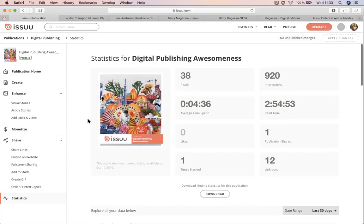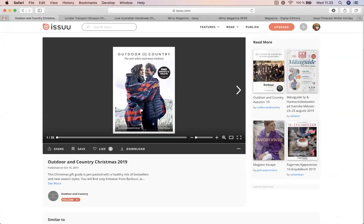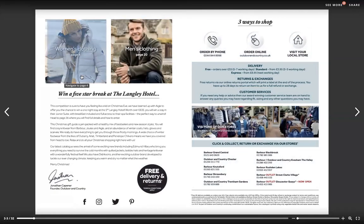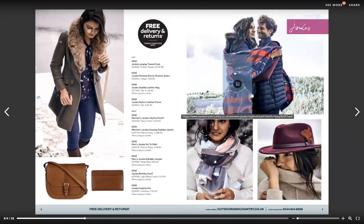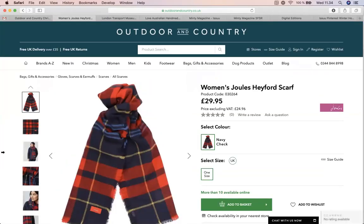I would like to show you some examples of Christmas catalogs on ISSUU. So let me just find Outdoor and Country. Yeah, here we are with their Christmas catalog, with their Christmas publication. This is a UK clothing brand, and I really liked what they are doing, and they are also using the links here. So I would say that for shopping catalogs, this is very essential. When the reader comes to this publication, they will be able to just click if they like this scarf. Go and click on the link, and then they will be sent to the eShop.